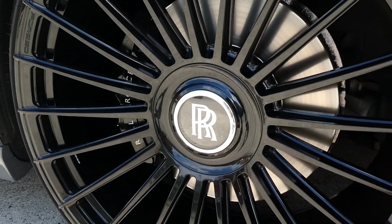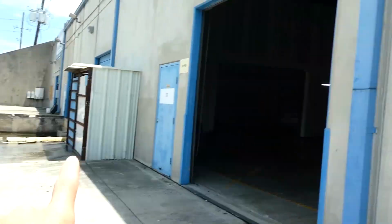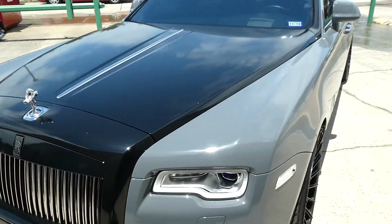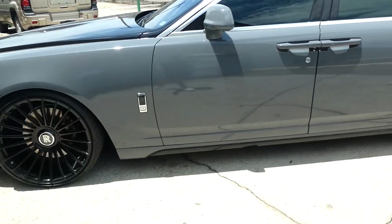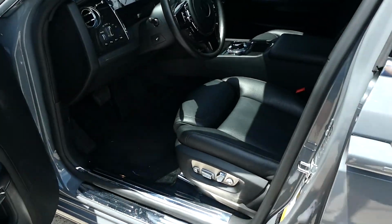with the floating center caps. But this is a two-tone wrap done by Tire Wheelmaster. So it has the gloss black center wrap and the satin storm gray wrap along the sides. Let's go ahead and make sure it's unlocked, and let's go ahead and open the doors for you.